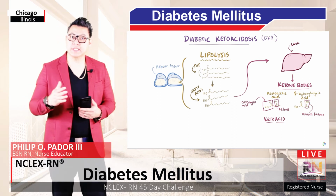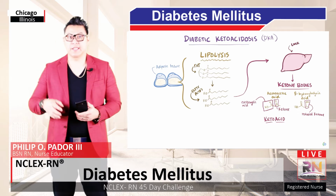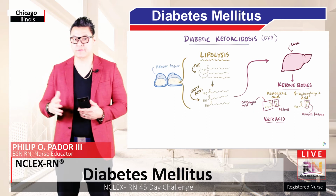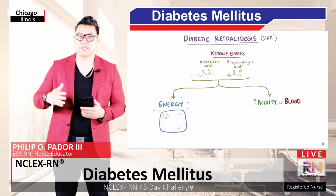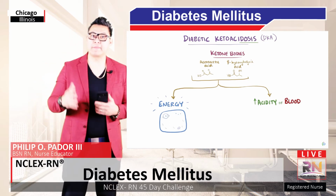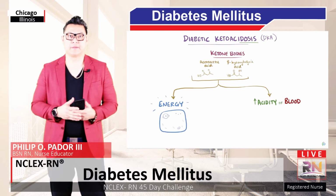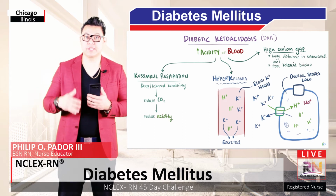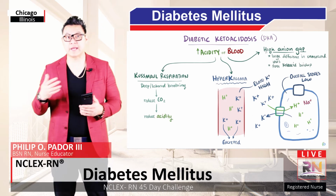Since its ketone group has been reduced to a hydroxyl group. These ketone bodies are important because they can be used by cells for energy. But they also increase the acidity of the blood, which is why it's called ketoacidosis. And the blood becoming really acidic can have major effects throughout the body. Individuals can develop Kussmaul respirations, which are deep, labored breathing as the body tries to move carbon dioxide out of the blood.